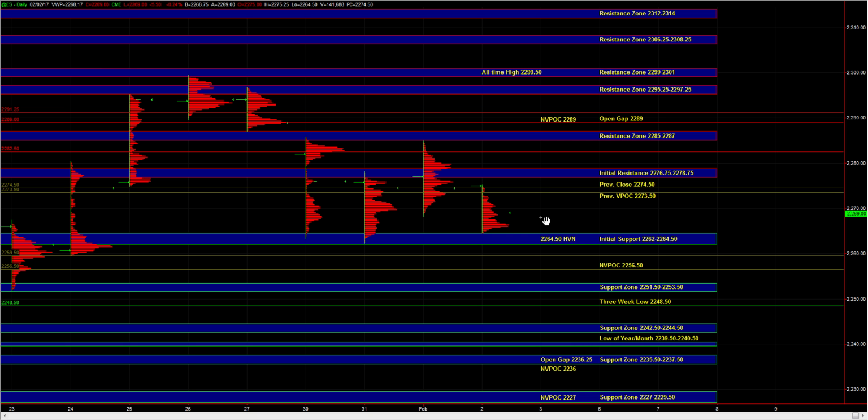Downside support at 62, 64 half being key, and on the upside, 85 to 87 being key resistance, and then the naked VPOC and open gap and high volume node at 2289. On the downside, in the event that we do get a break below 62 and we are seeing excess momentum and weakness, the market could quite easily tag the 51 half to 53 half zone and possibly the 48 half, which marks the 3-week low.